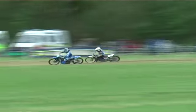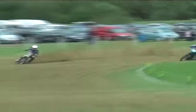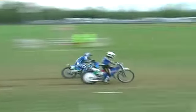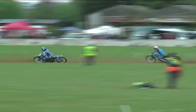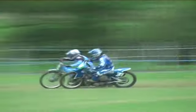Paul Simmons leading it. This is the four-stroke challenge. Craig Drury's gone round the outside of Paul Simmons. He's very wide though. Paul Simmons is still tight. What's going to happen? He's trying past the line there, with number 2, Matt Saul in third place. The four-stroke will be getting the hang of this circuit now. The first race went to the two-strokes, but this is the four-stroke revenge.